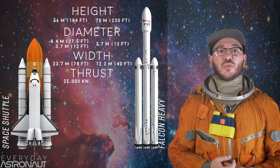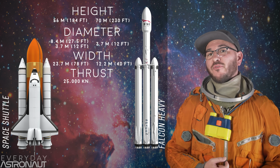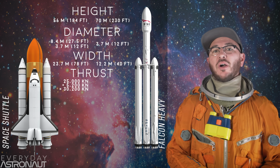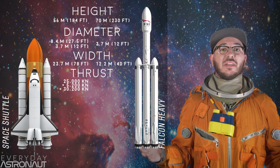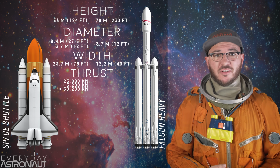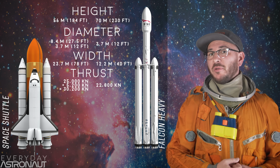Then the Space Shuttle had 3 main liquid engines known as RS-25s, which produced another 5,200 kilonewtons or 1.2 million pounds of thrust for a total of 30,200 kilonewtons or 6.8 million pounds of thrust. Then Falcon Heavy. Although the most powerful rocket currently flying, it's a fair amount less powerful than the Space Shuttle, with a total of 22,800 kilonewtons or 5.1 million pounds of thrust.